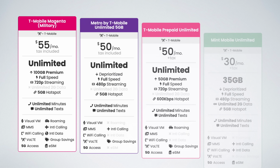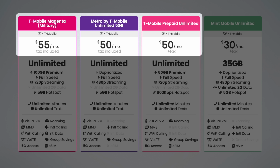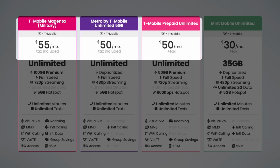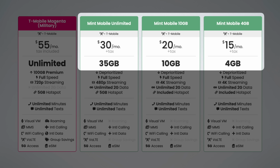On the T-Mobile network, Magenta continues to be an outstanding value. For just a bit more than Metro or T-Mobile prepaid, you're getting a better plan with more features and a better overall experience. In fact, the only real alternatives to consider are Mint Mobile's plans. If you get an option that fits your needs, you can save anywhere from between $300 to $480 per year.